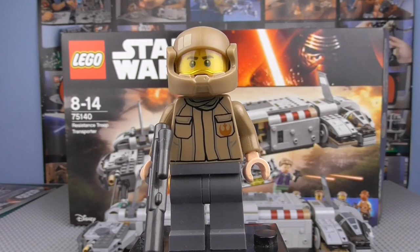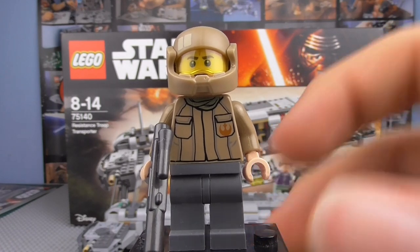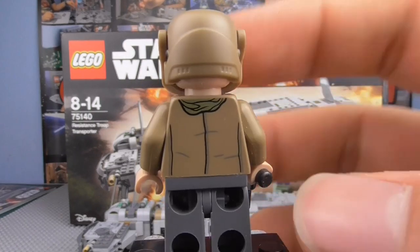He's got the Rebel emblem, is that what you call it? I think that's what we call it. Symbol, whatever it is. Which I'm not sure if that's also the symbol for the resistance. It might be, and that is somewhat logical. Why would they change the symbol? But I don't know, maybe.